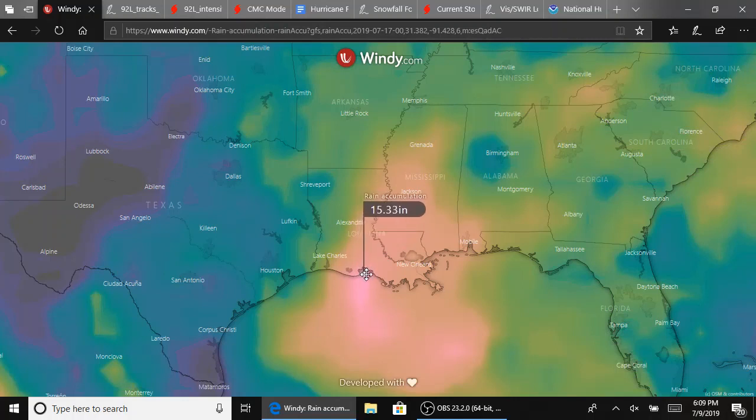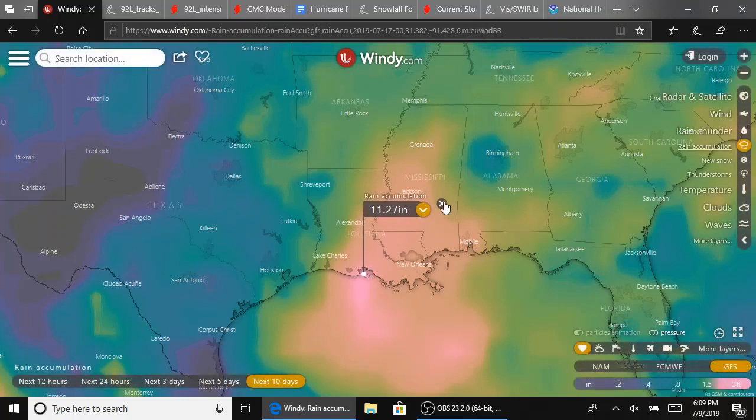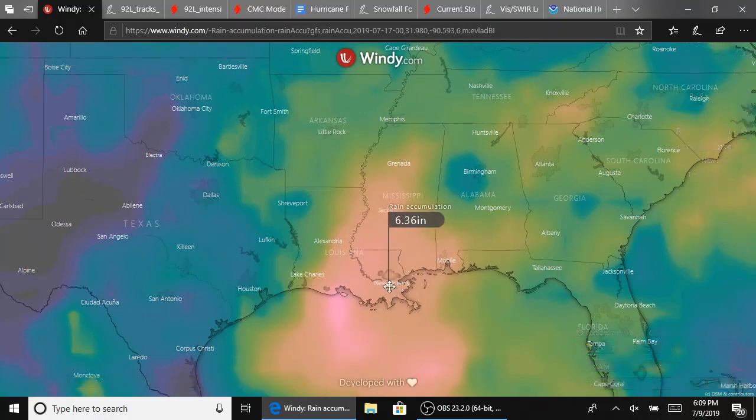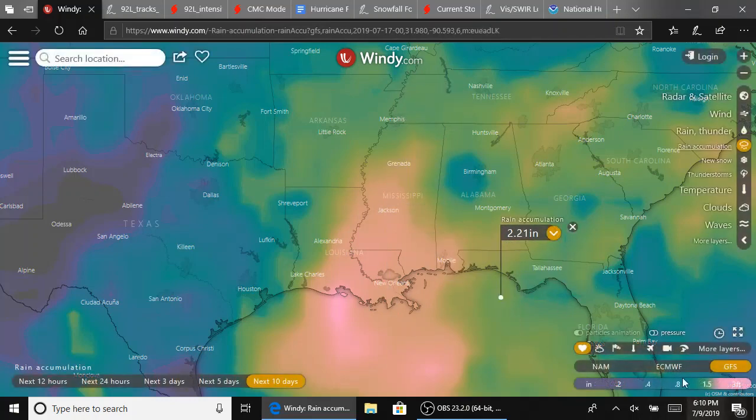Looks to be the highest I see, at least on land, is looking to be 15 inches. That is a lot of rain. New Orleans could see 6.4, Alexandria over 5, Lake Charles 3 inches, Jackson, Mississippi, looking at 7. That is a lot of rain. Grunda, about 3 inches of rain.